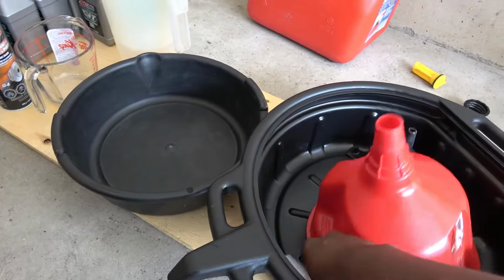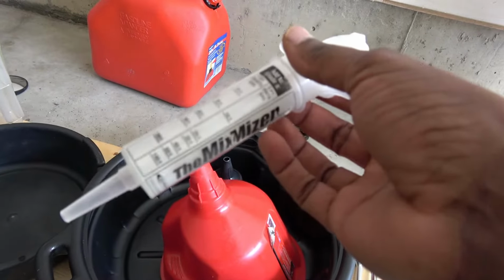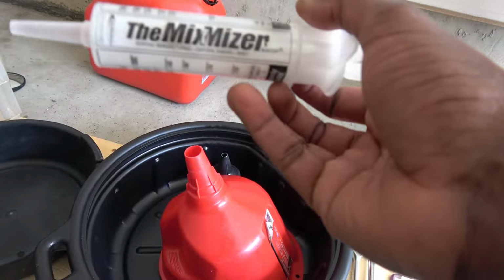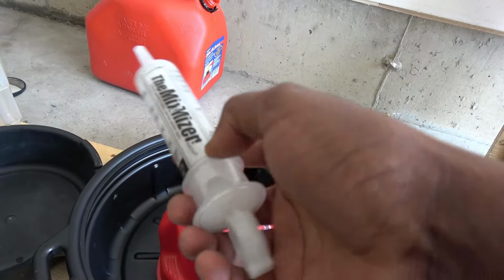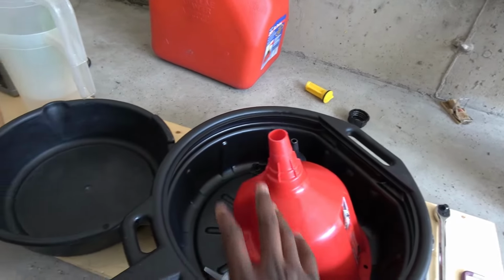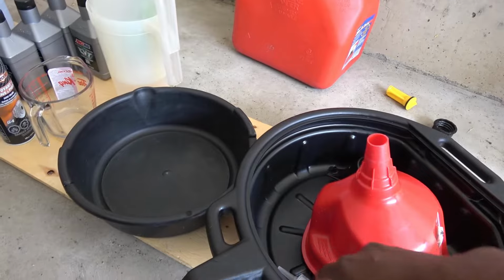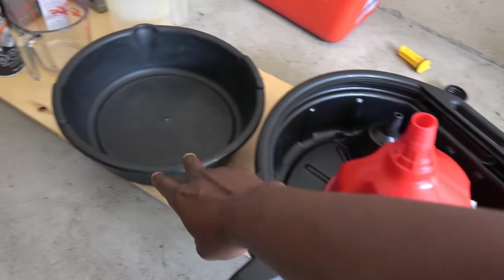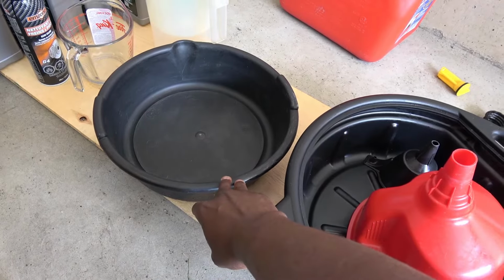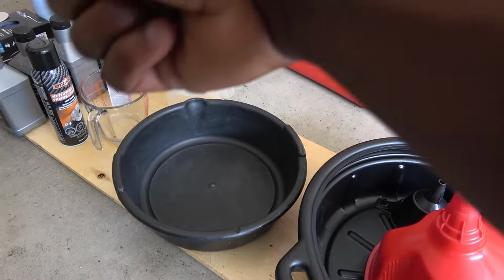It's all clean. And this is a syringe. When the time comes, I will show you what we need this for, okay? We may not need it, but it's gonna be good to get it handy, ready, okay? So, two catch pans here, as you can see. This is gonna be containing the used oil, and this one is for when we are filling up, whatever dripping, we're gonna catch it and put it back in there.